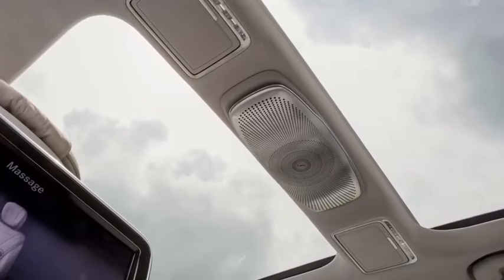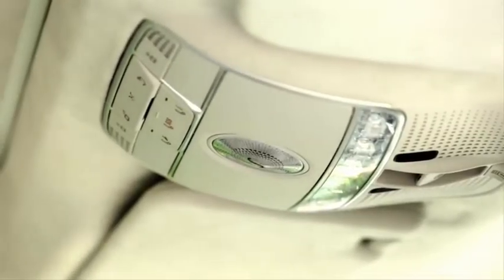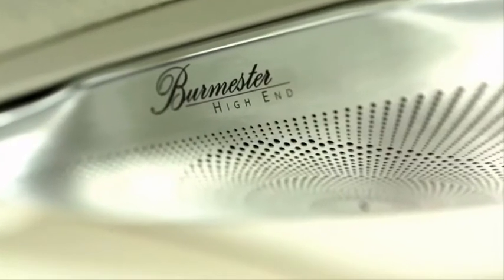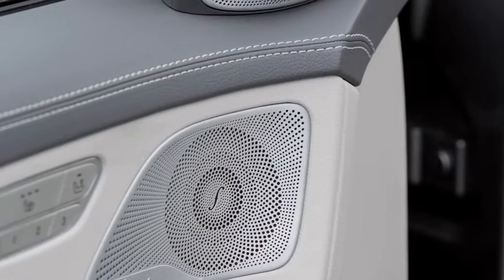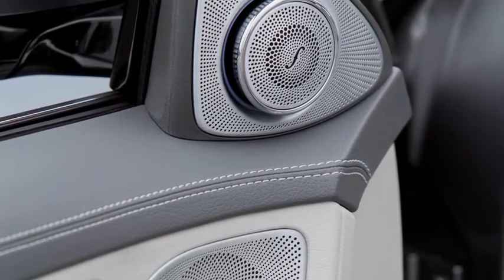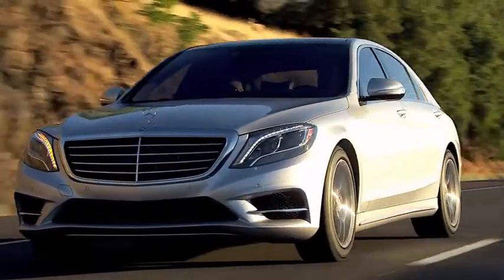A separate 400-watt amp powers a trunk-mounted woofer, while 3D processing and innovative ceiling-mounted speakers, all developed especially for the S-Class, enrich the music with a subtle spatial effect. It's already been acclaimed as a landmark in automotive sound. Your listening choices are virtually limitless in an S-Class.